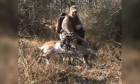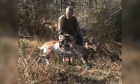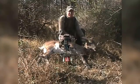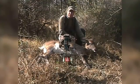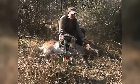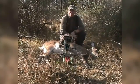Here she is after I just pulled her out. Nice size doe. Man, there's one thing about this property, we have an awful lot of does here. So I don't mind taking a doe when I can. Passed on that little 6-point. She's gonna eat better than that 6-point probably, so.